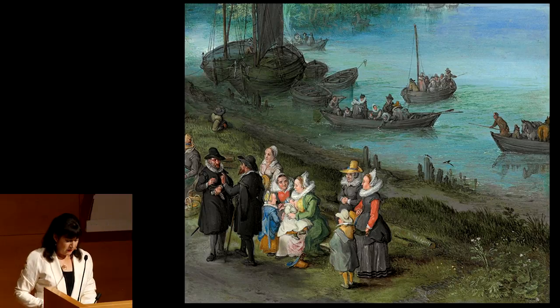He appears as a rather sober burgher, beard intact, holding a pair of gloves, perhaps accompanied by members of his family.